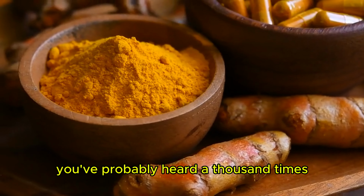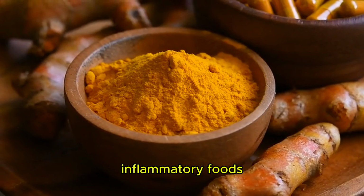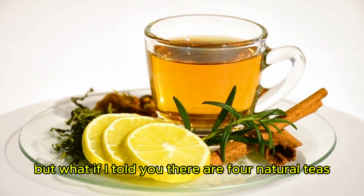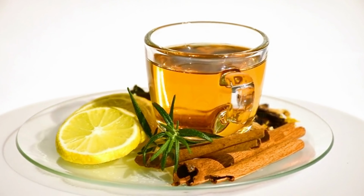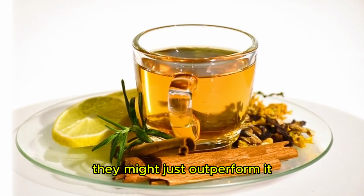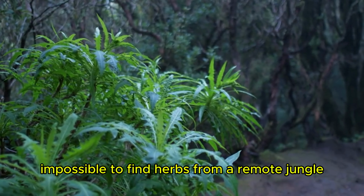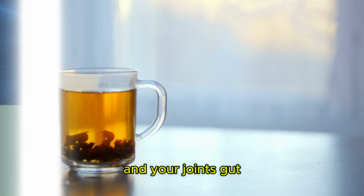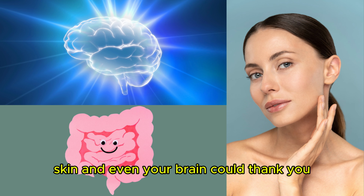You've probably heard 1,000 times that turmeric is the king of anti-inflammatory foods. But what if I told you there are 4 natural teas that not only rival turmeric's inflammation-fighting powers, they might just outperform it. And no, these aren't some exotic, impossible-to-find herbs from a remote jungle. They're teas you could start drinking today, and your joints, gut, skin, and even your brain could thank you.